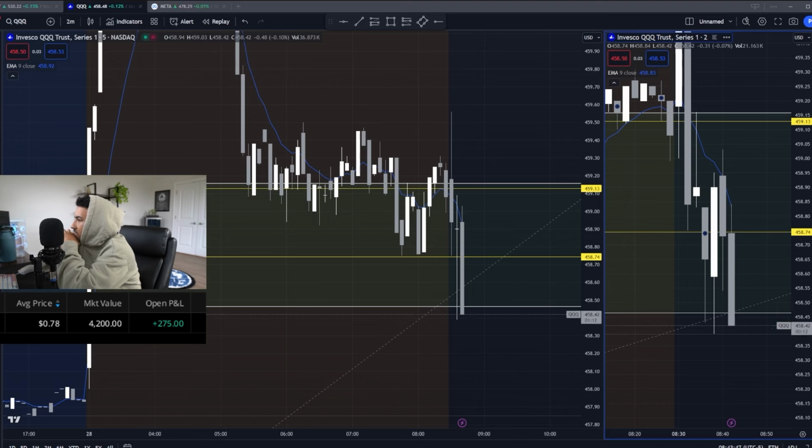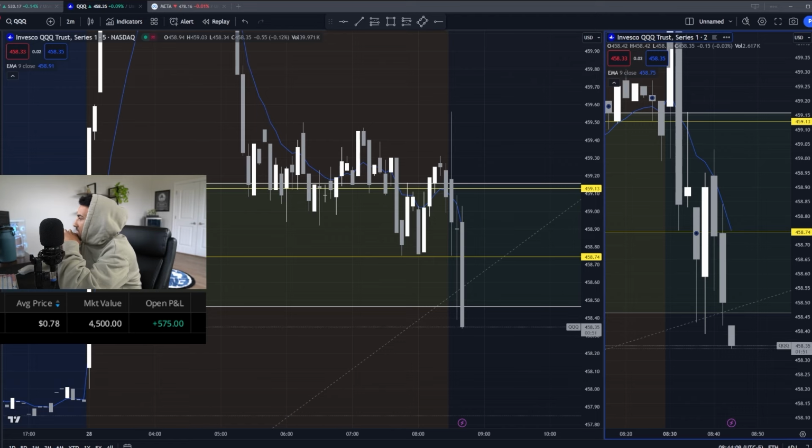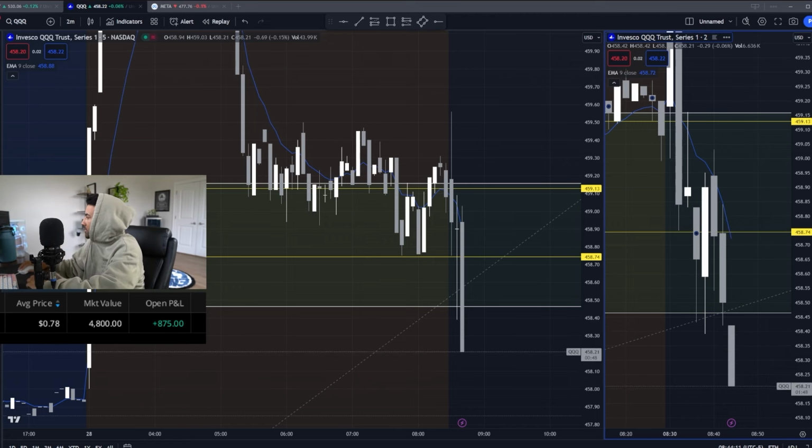15 seconds left for us to hold these lows. I like that. If we can hold that, we're good. I don't know if that wants to hold, but if it does, fantastic. Beautiful. We're up 20% here. That's all day.